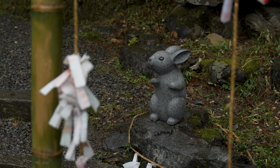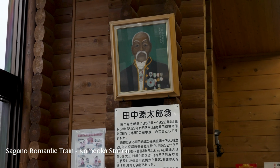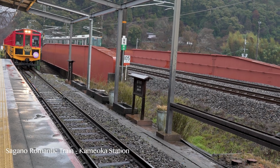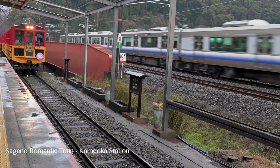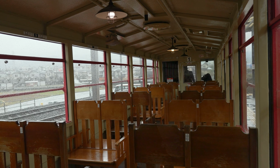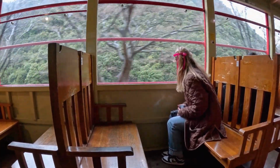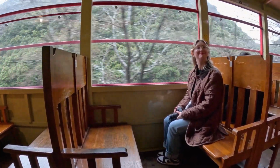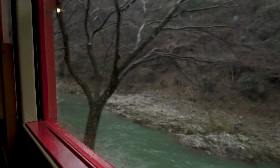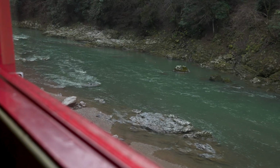We planned to do a rafting experience down the Hozu River from Kameoka to Arashiyama, but plans changed due to the weather. It worked out nicely though because we got to take a ride on the Sakano Romantic Train, or the Todoko, a sightseeing train that takes you down the Hozu River, just like the raft would have. This train is very, very popular in spring and autumn. Make sure to book in advance. It was really cool to eat lunch at the founder's home and then ride the train he built.